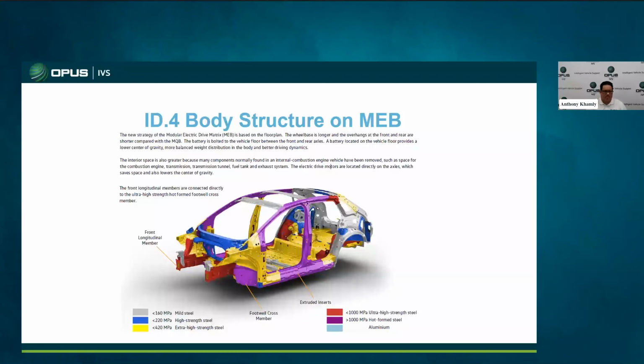Interior space looks essentially exactly the same as any other car, with a lot fewer things in there. You don't have a shifter coming out because it's not got a normal transmission. It's got a single speed, and everything's electrically controlled. And then the electric drive motors are located directly on the axles, so there's a lot of space savings there, and it also keeps the center of gravity low to the ground.